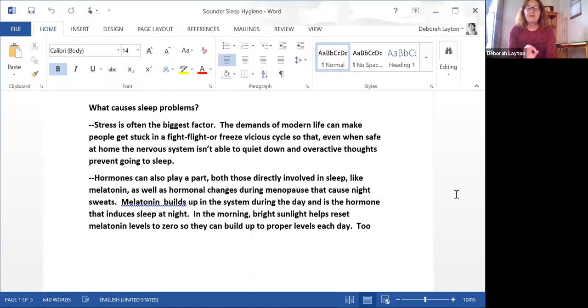The way this works best, and research has shown this to be so, is that to develop the amount that we need to have to go to sleep at night, we need to be subjected to bright light in the early morning hours. This resets the melatonin levels to 0, and then throughout the course of the day, they build back up to that level that helps induce sleep.